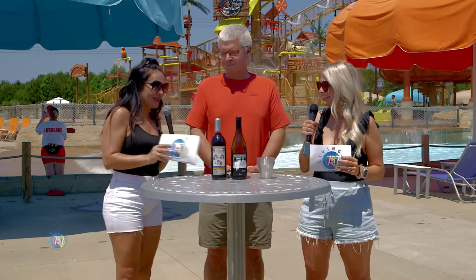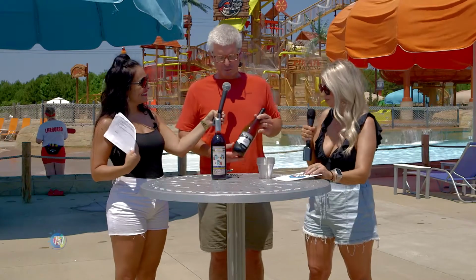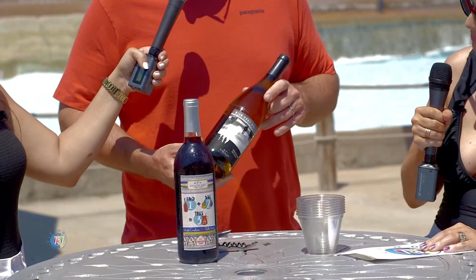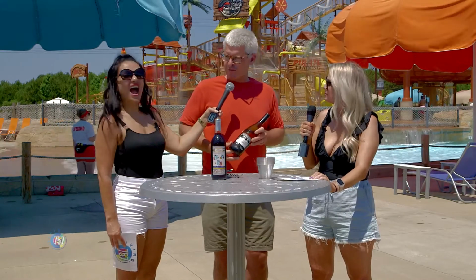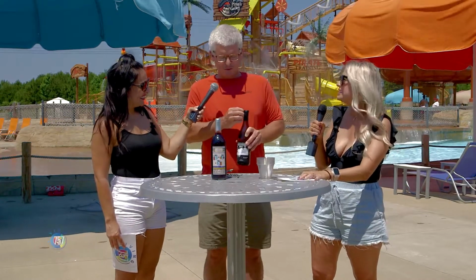So, John, we have some wines here. Can you just tell us about this wine? Yes, so we're going to start with the Wild Pony White. This is a blend of Chardonnay, Pinot Gris, Viognier, and Sauvignon Blanc. It's just slightly off dry, so you can serve it chilled. And the sale of this wine benefits the Corolla Wild Horse Fund. I was going to ask about the name of the wine. Yeah, so it features the Corolla Wild Horses on the front.